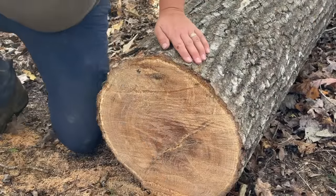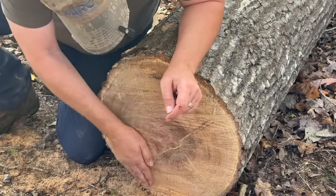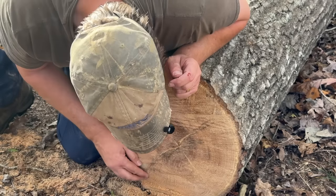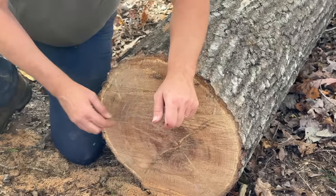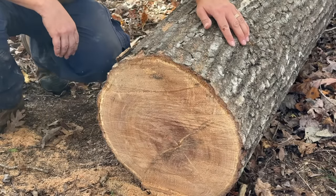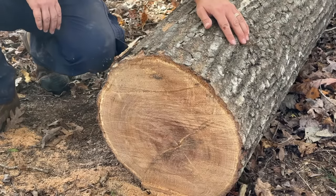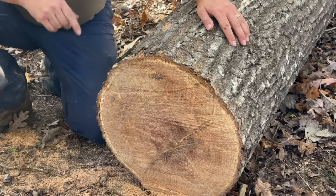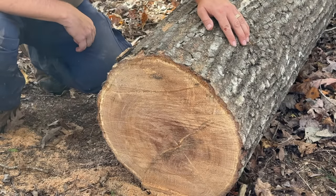All right, I think we've got a winner here. So the rot is gone. We still have a split, but she is diminishing. So I think I'm going to go ahead and cut a 12 footer. Cut a 12 foot log from this direction and we'll fish that one out and we'll see what that leaves us.